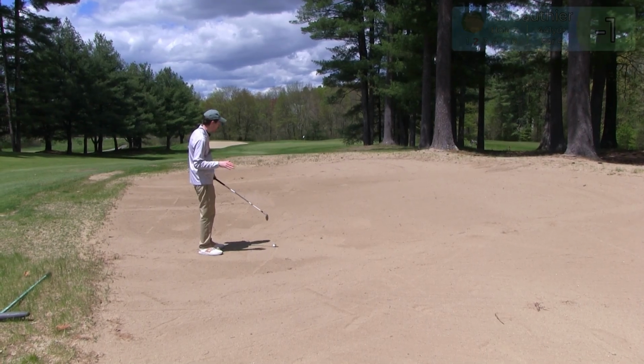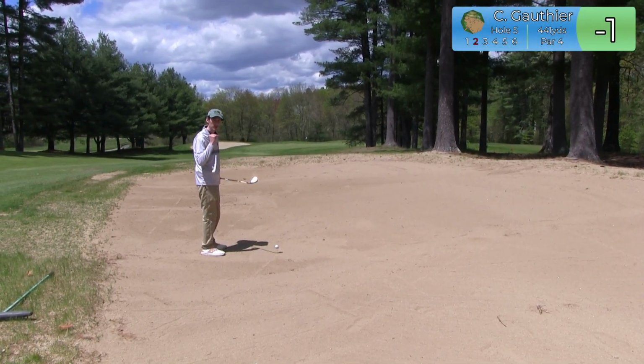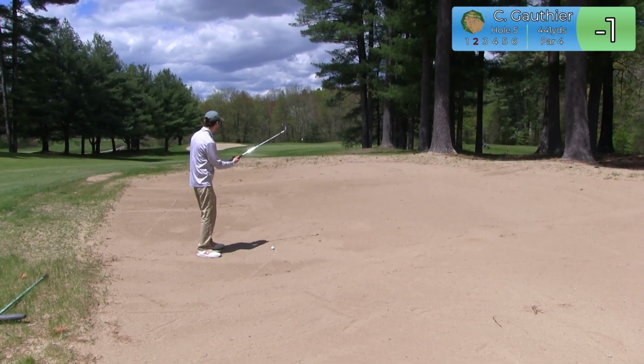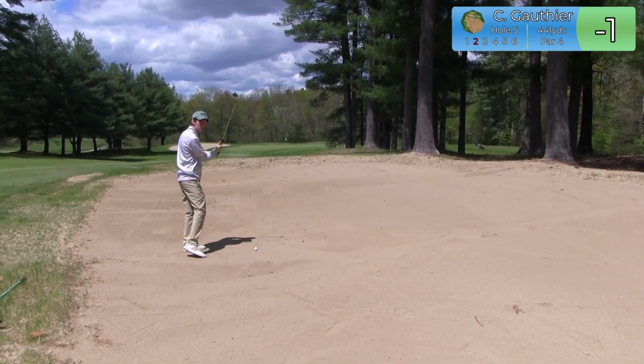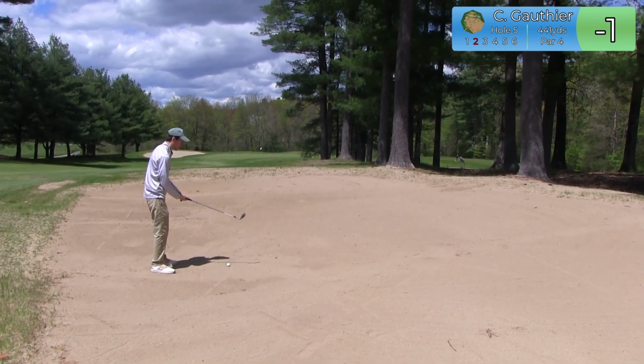We got about 136 yards, a little bit downhill. I'm going to hit P-wedge because we'd rather be short on this than long. Kind of aim at that nice little front left apron there to try to get this nice and clean out of the sand, and we should be a-okay. All right, here we go.